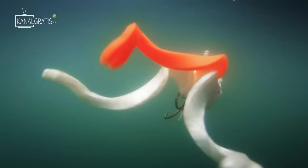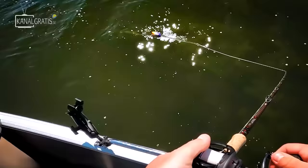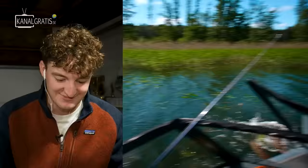Follower. Quite a chunky pike. It's coming. Following. Oh, fish! Today we're gonna see if we can catch pike on these 5 crazy musky baits. This is up next. No. Oh no! Oh, fish on the double take, man!